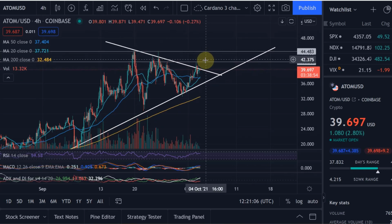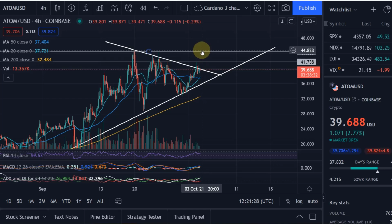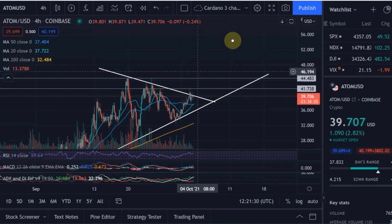To be on the safe side, I would want to wait until we break that $41 here, or even 42, which is that neckline of the cup shape, right? If we break that, I think we could really see us going to the 44.8. And from then on, if we break that, there's certainly some resistance to be expected there. If we break that, then we could really go much, much higher.